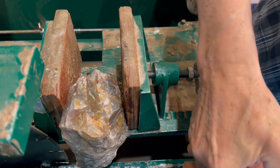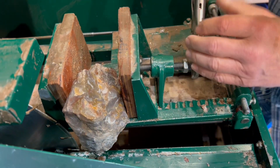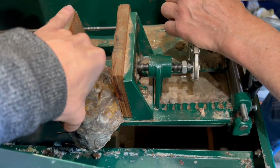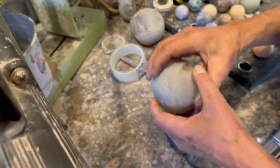If anyone watching this has any connections at Highland Park Lapidary, let me know what one of these bolts would cost, or I can look it up later, but I'd like to get him a replacement bolt for this. And then I like to get down into where I get some of the meat.